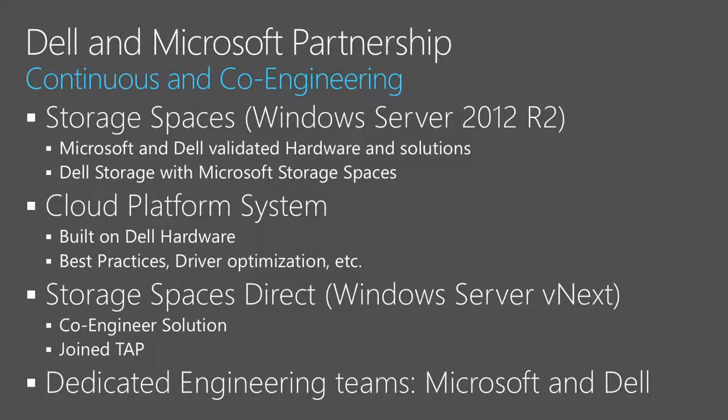And those TAP customers are going to have to buy Dell hardware in order to run specifically Storage Spaces Direct workload. There's going to be other providers, other OEMs in the future, very shortly after Dell, or maybe it's going to take a few more months. But those are the things that we're working with on the co-engineering program and making sure that there is a close relationship between the two companies.